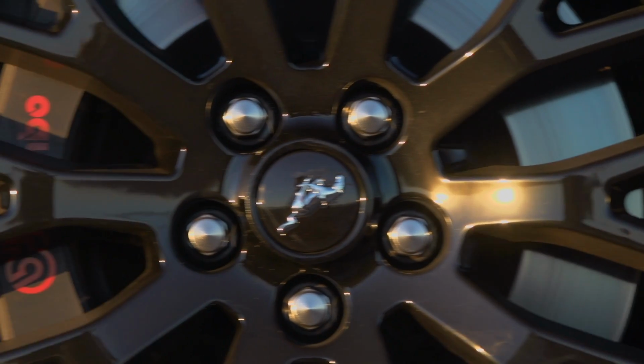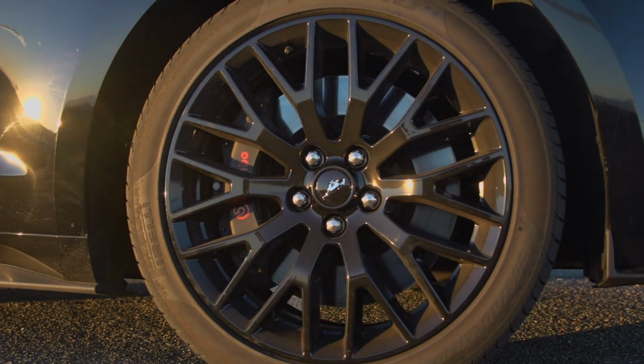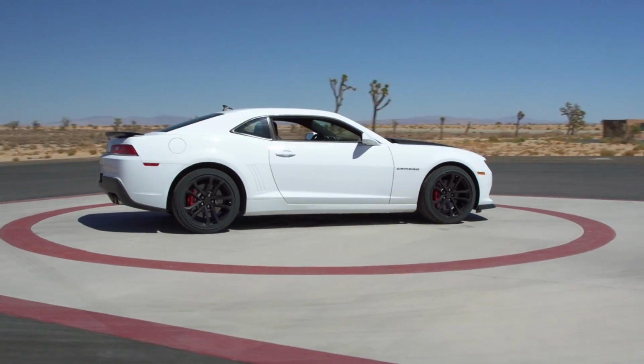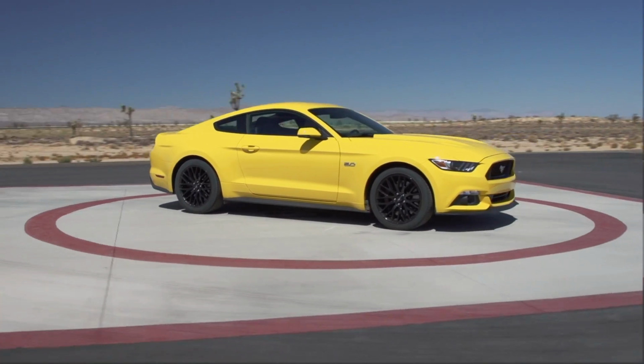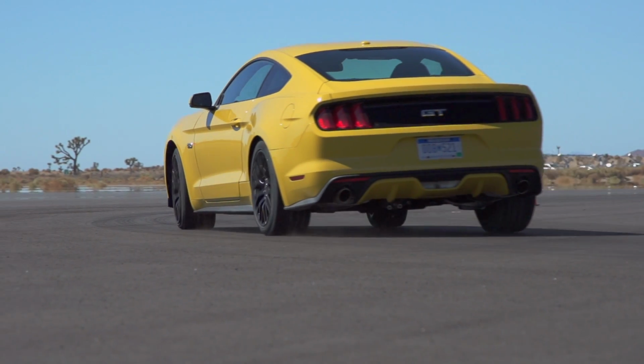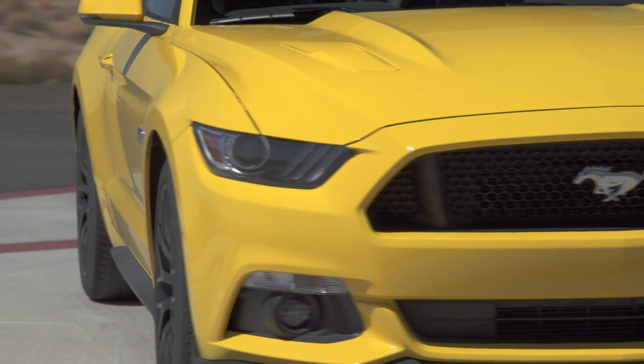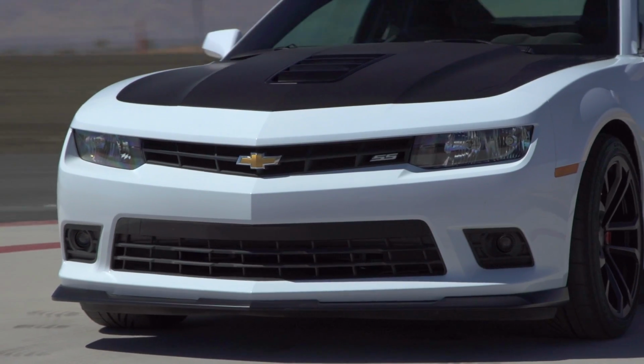It also gets major Brembo brake upgrades, 15-inch rotors with 6-piston calipers up front. Interestingly, despite being smaller in overall vehicle footprint, the Mustang isn't that much lighter than the Camaro. Mustang weight has increased this generation, and while our highly loaded premium trim here doesn't help, we were surprised to see only a 72-pound difference between the two cars.